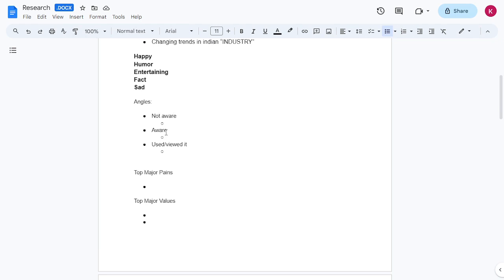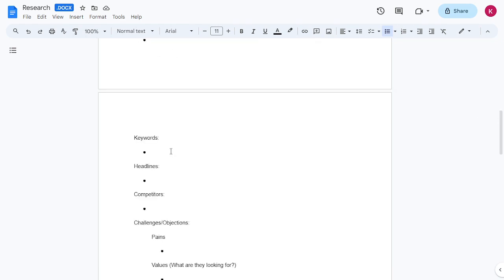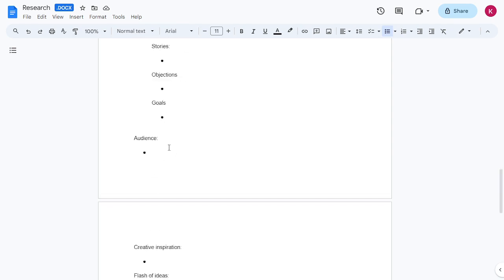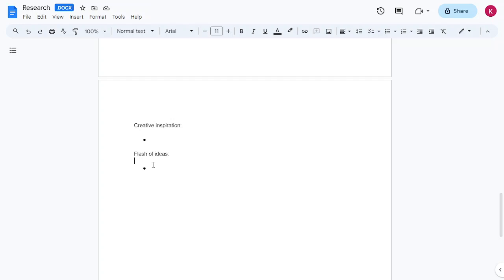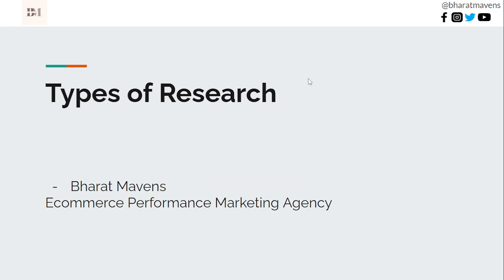Angles, then not aware, aware audience, used or viewed it, top major pain points, top major values, keywords, headlines, competitors, pain, state of customer, desires, audience, creative inspiration, flash of ideas, everything. These flash of ideas are basically when you are just researching the product, you typically get a couple of ideas of your own just by viewing or researching for long, and at that time you can note them down here. Now going back to the slides, then the types of research.